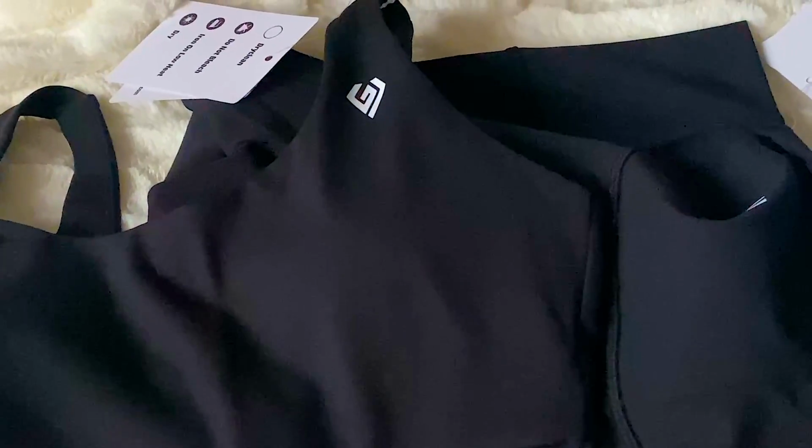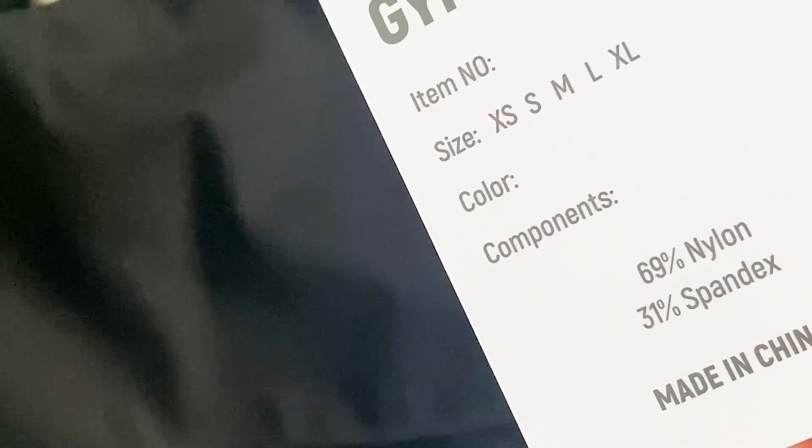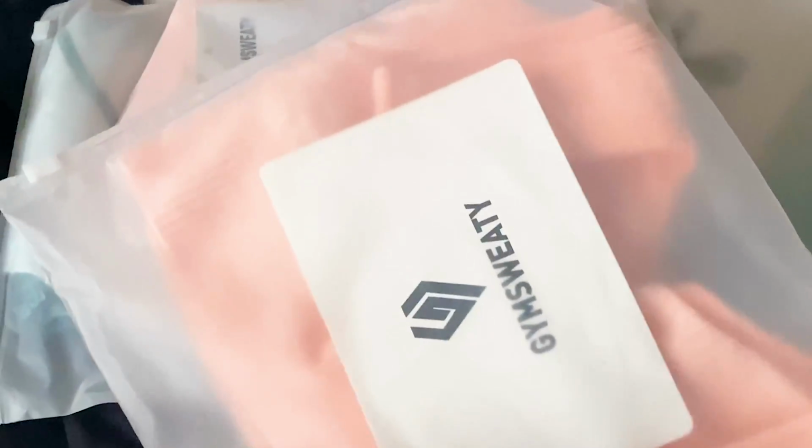It also has this pocket in the back here if you want to hold your valuables when you're working out or whatever. And then on the side, this is actually an ankle fit. It has the Gym Sweaty logo. So really, really cute. I would probably put a hoodie over this if I'm going to a workout class, or this is a great layering piece. It is 69% nylon, 31% spandex. So that's the deets, and you don't have to dry clean it. This is how it looks when it comes out of the packaging. It comes each individual one in a little bag.